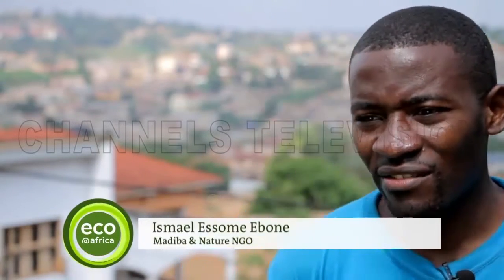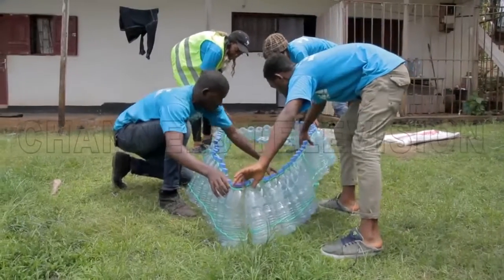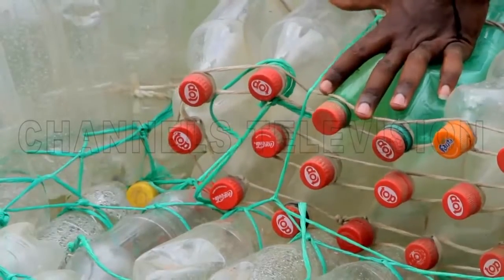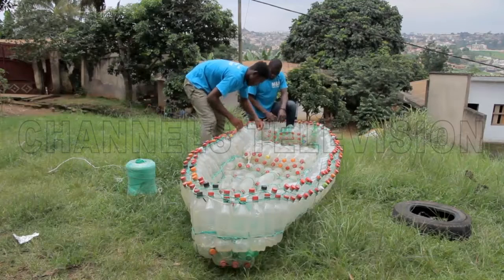We do have a cash flow problem at times, and we sometimes don't have enough money to build the boats. We just can't construct enough for all the fishermen in need. There are nearly 1,000 fishermen here in the area, and if we don't get the money together, we simply can't do it. Ismail and his team hope their initiative will have a far-reaching impact on the environment. So far, they have made around 30 eco-boats.